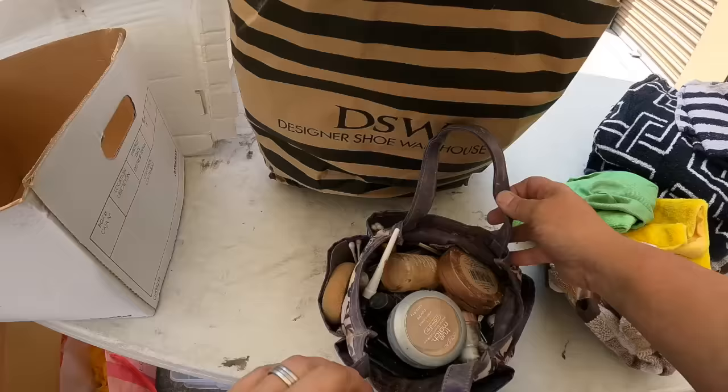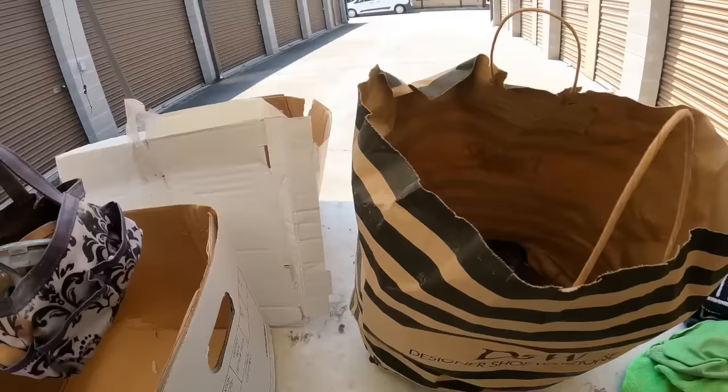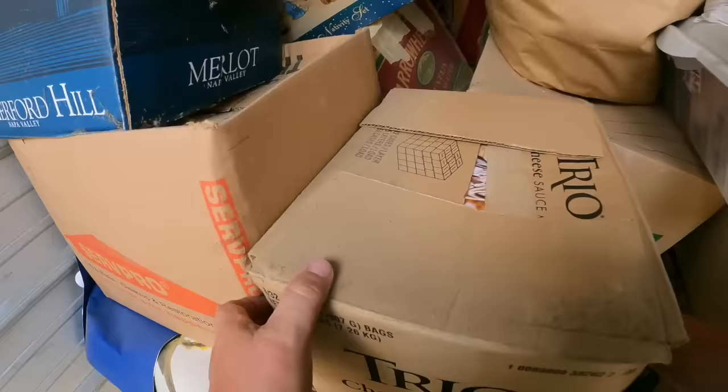There's a very, very dirty makeup bag. And yes, there's a chance there's some jewelry in there, but no, I'm not taking that chance. I'm gonna pass that right off to the flea market there. They can have that for cheap, and you're welcome. Next box. Hey, look at the spider webs in here. No one's been in here for a while.